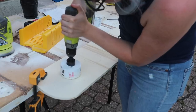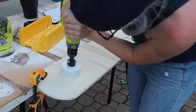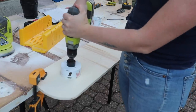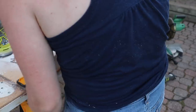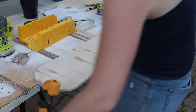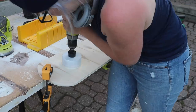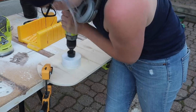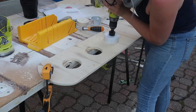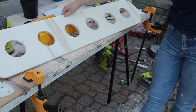Now, the trick to creating a clean hole using a hole saw is that you want to create a hole through the board, but just as you see the bit going through the other side of the board, you want to stop, flip the board around, and then you want to drill the other side of the board. I'm going to line my drill bit up to the hole, and that will give you a clean hole. One hole down. And just like that, you have completely clean holes.